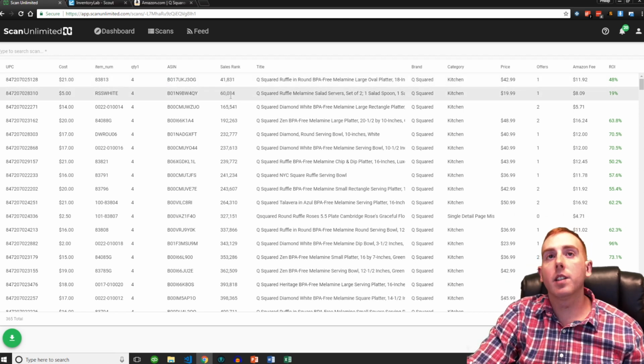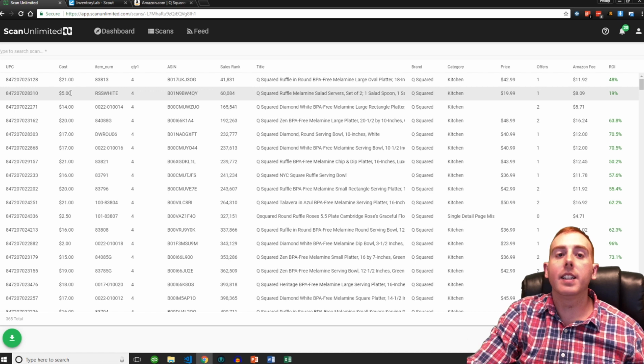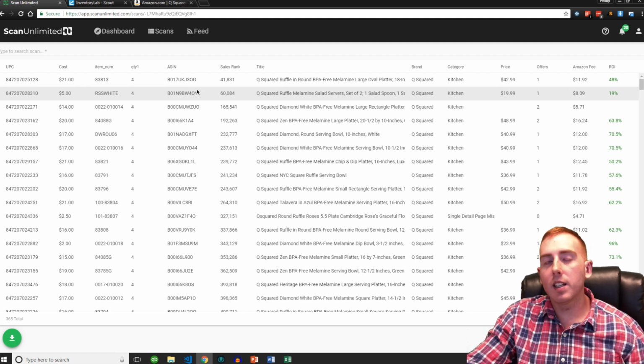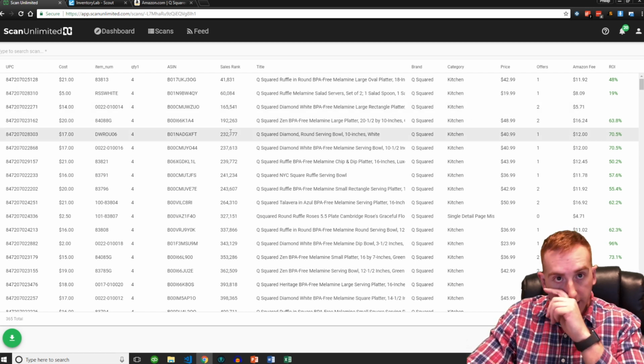The second one has a decent rank, but the ROI is not doing so great, and I can tell it's because this is a 2-pack. What that means is that the listing has 2 of these in it. So even though it says $5 my cost, it's actually going to be $10 because I need to buy 2 of them, bundle them together, and then ship them to Amazon to be sold. And this company is not doing so great with ranks because, typically, rule of thumb, I would not really pay attention to items that go above 200,000 rank.